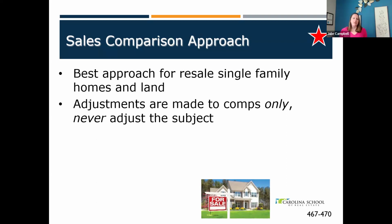If you're trying to put a value on land, the appraiser would maybe be more apt to use the sales comparison approach. So the adjustments are made to the comps only. Never ever adjust the subject. So let's say we've gone out and we've studied the subject property. What do I mean by studying the subject property? I know how big the lot is. If you're looking at a property that has 1/4 of an acre versus one that has 5, don't we need to take into consideration land? We got to take everything into consideration.